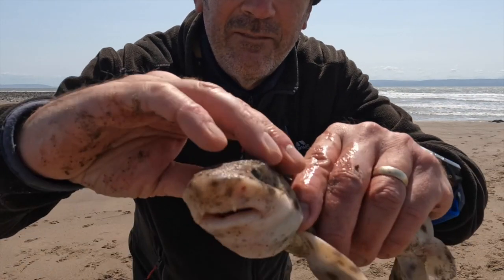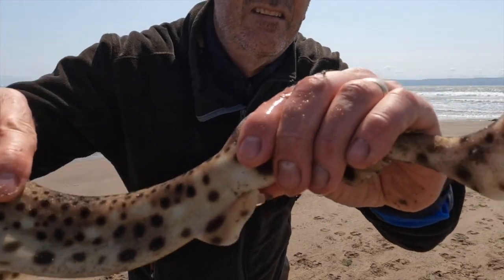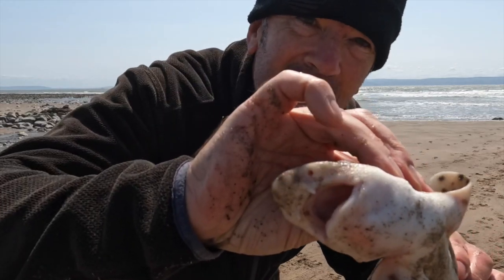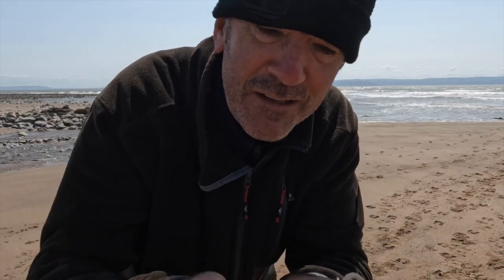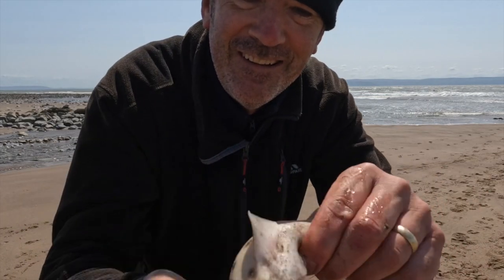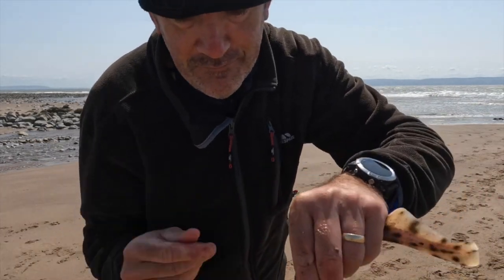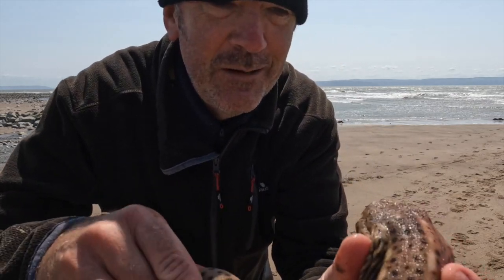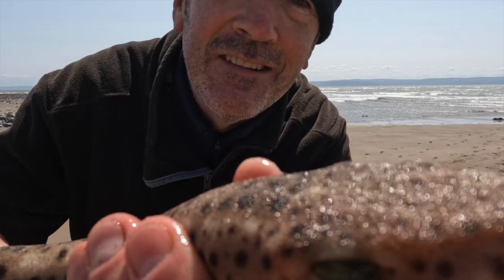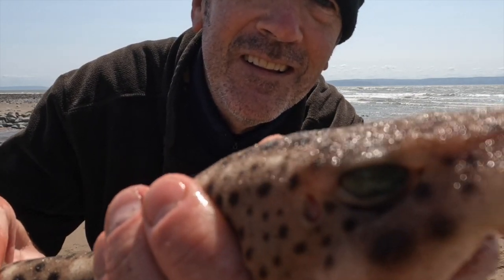Well, here's another one. Still think they're Bull Huss, little Bull Huss, but I might be completely wrong. They just don't look like the normal run-of-the-mill dogfish we get around here. But I'm no expert on Bull Huss. They've got lovely eyes though, more like a ray. Lovely. Anyway, let's put this little fella back.